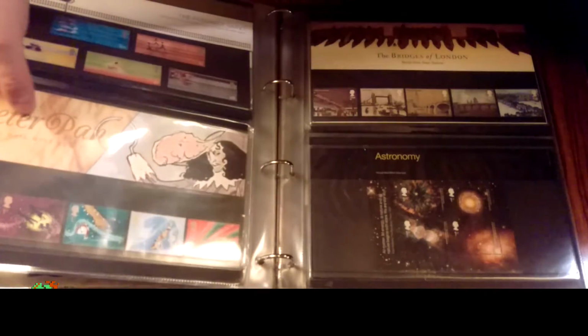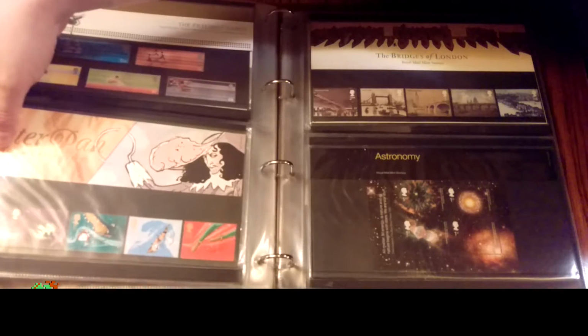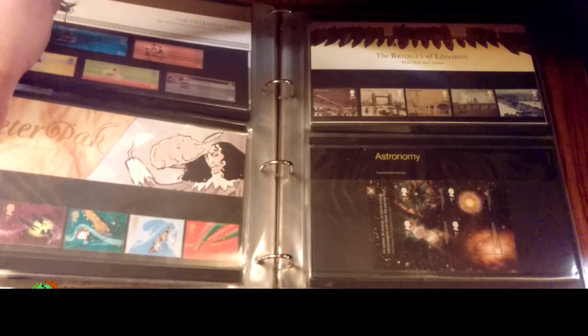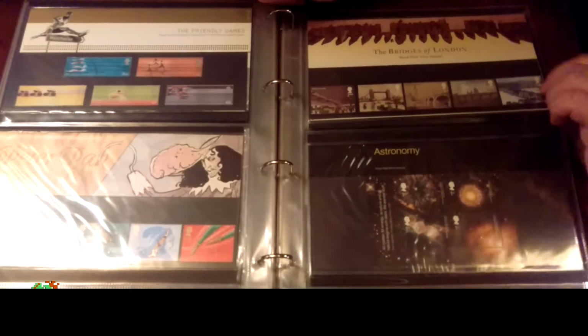Peter Pan series there. So all the different scenes from Peter Pan, although obviously not using any of the Disney artwork because that would be very expensive.